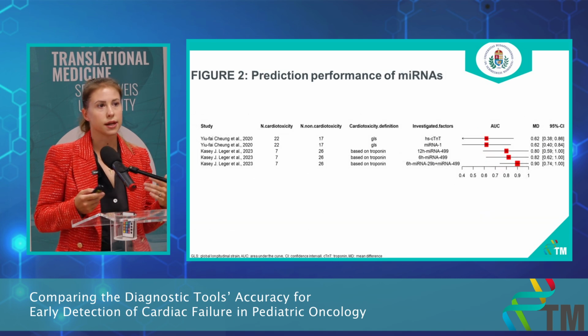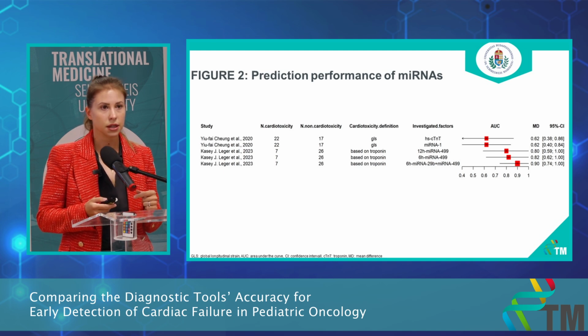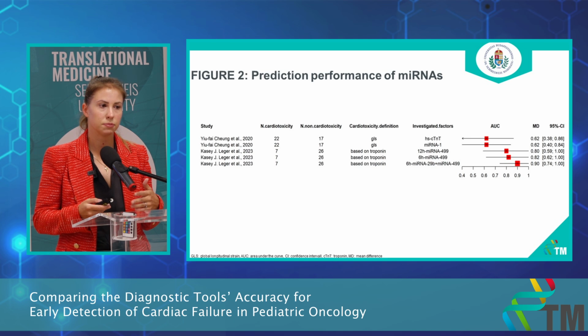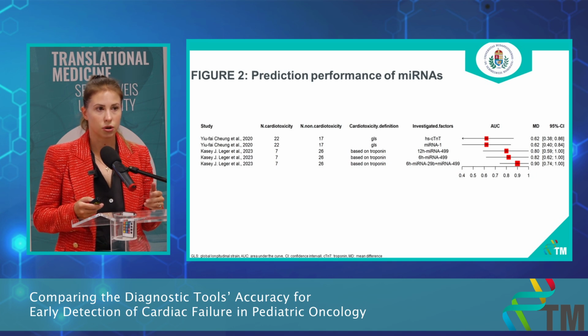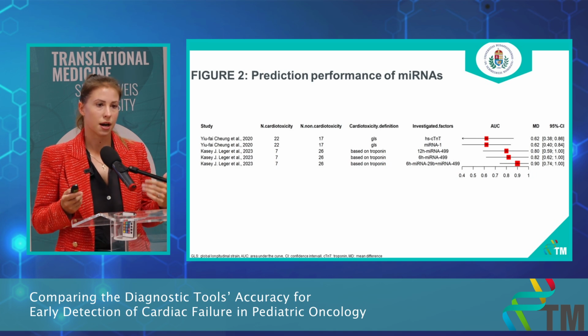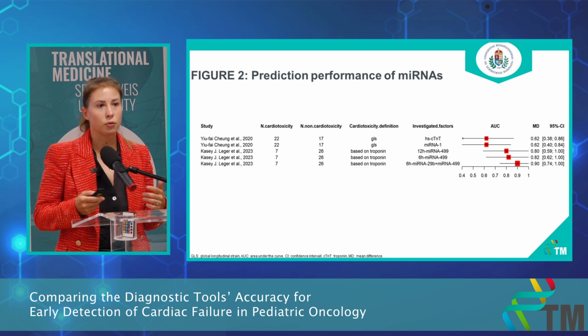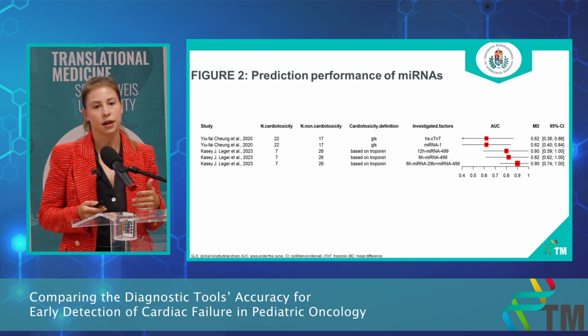In the next forest plot, we can see the prediction performance of some microRNA and high-sensitivity cardiac troponin T. In this case, we couldn't pool the results because statistically it was not possible. The time represents how many hours after the chemotherapy they check the microRNA level. We use area under the curve as a unit, and we use 2 cohort studies, the AUC values are high. They can reach up to 0.9 AUC value. And overall, this suggests that microRNA could be a promising predictive factor, but further studies and larger sample size need to prove it.